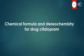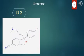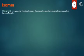Chemical formula and stereochemistry for the drug citalopram. Citalopram contains a tertiary amine along with a tetrahydrofuran ring fused to a cyano-substituted benzene ring. The remainder of the molecule consists of a fluorobenzene ring connected so as to create a chiral center. Stereochemistry: isomers. Citalopram is a very special chemical because it contains two enantiomers, also known as optical isomers, R and S.